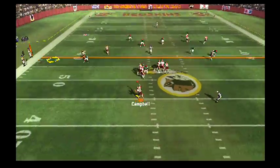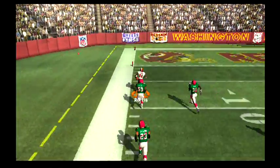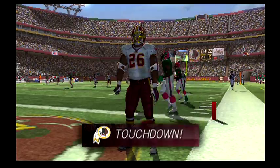Drops back, gets rid of it. He finds his man. The 30, the 20, the 10, 5. Touchdown, Washington.